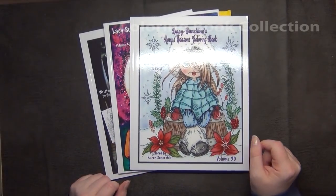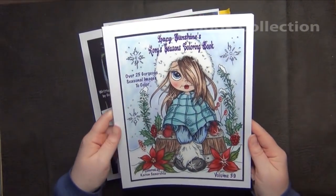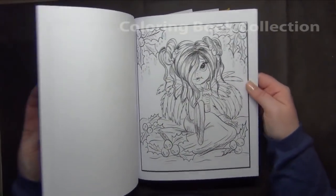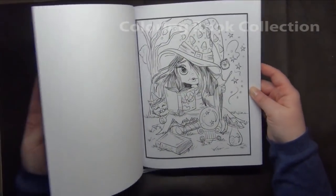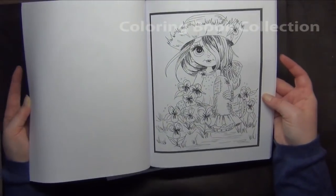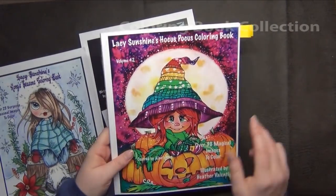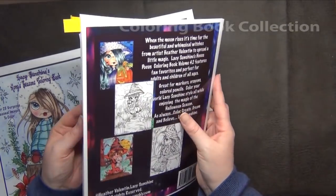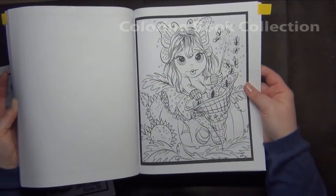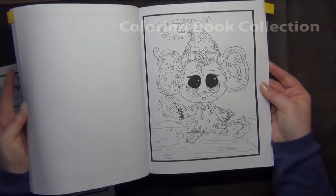Then I've got a small selection by Heather Valentine with her Lazy Sunshine books. Haven't colored anything from her yet, but I think it will be quick and easy pictures to color. And I like Rory the most, I think, pictures with her character Rory. Then I've got the Lazy Sunshine Hocus Pocus coloring book, also by Heather Valentine. This looks sweet. Yeah, I've marked a few pages that I wanted to do last Halloween, but that didn't happen.